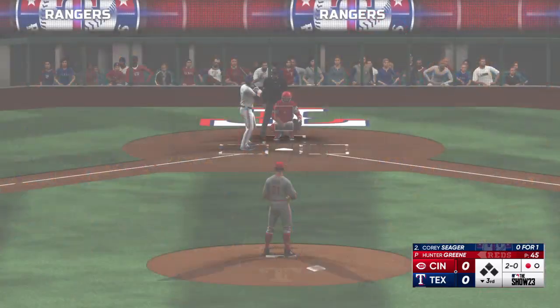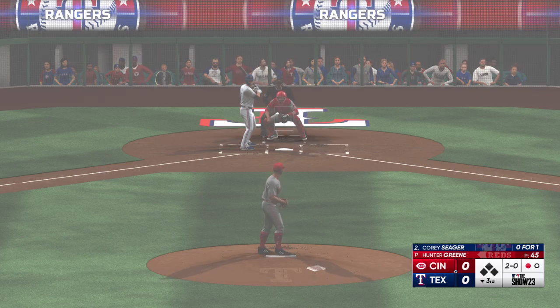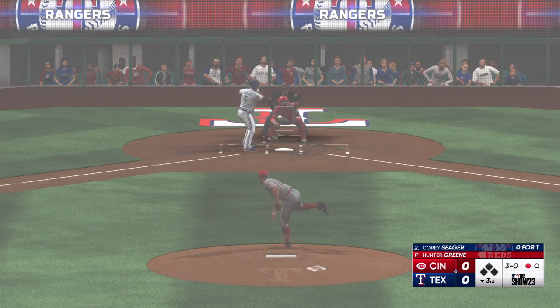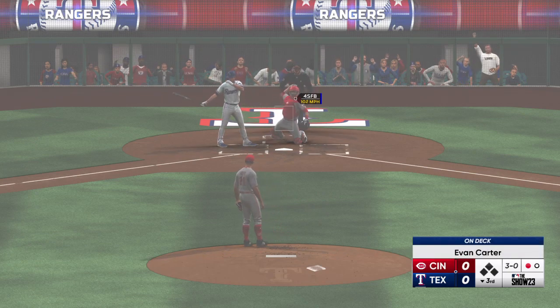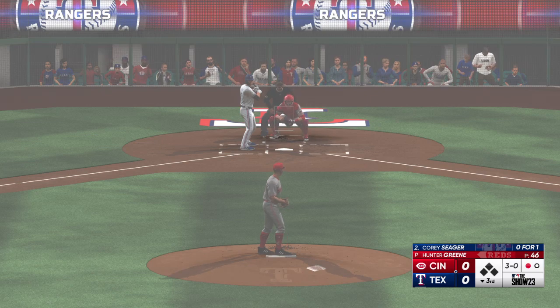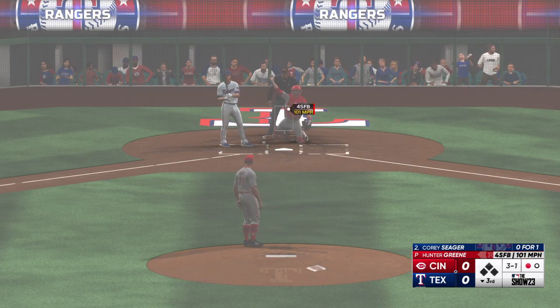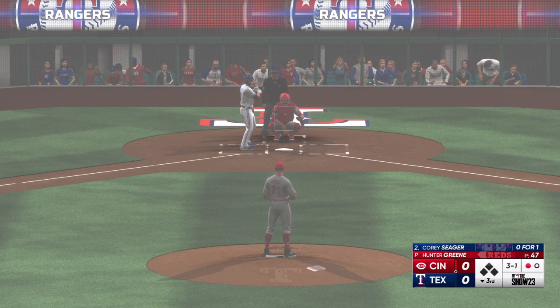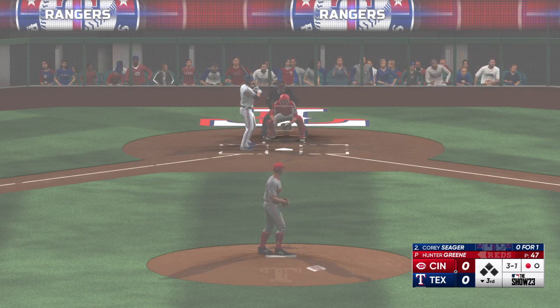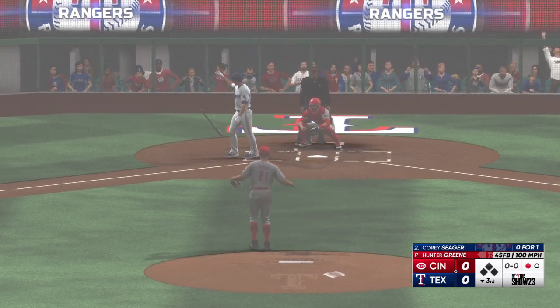Well, usually a high level of confidence when you're facing a young pitcher out there on the mound. In this situation, ahead 2-0, he's put himself in a really good spot. Next pitch in for a strike, 3-1. And he couldn't come up with it.